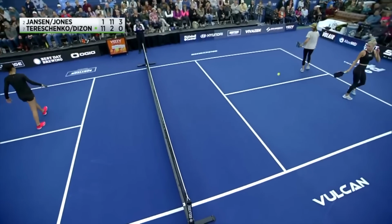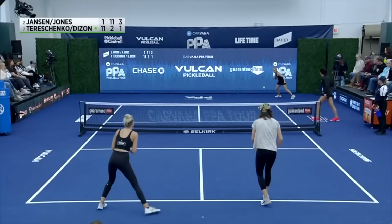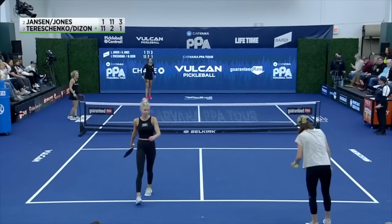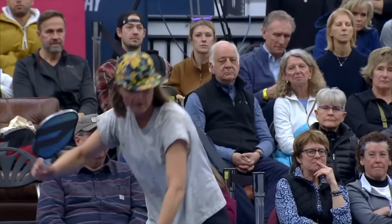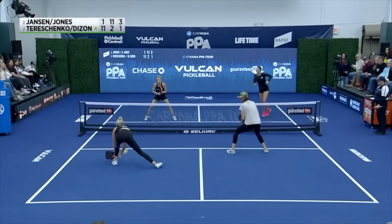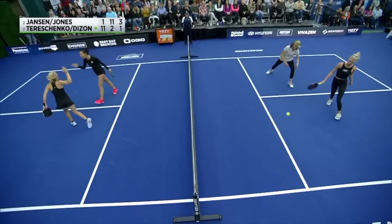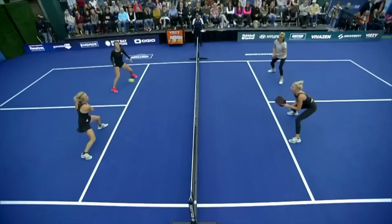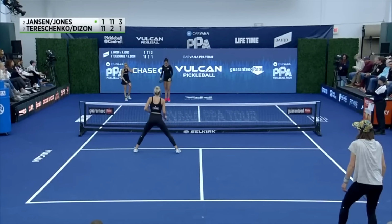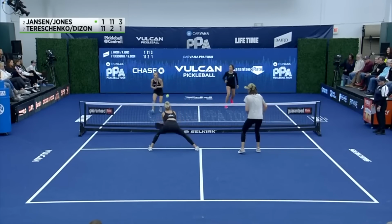Point. Yeah, dink just carried a little too far for Jansen there. Nice shot by Dizon. Second serve. Yeah, Tereschenko trying to drive that ball and catch Jones unwinding the stack, but the ball just didn't really sit up into her strike zone there. Side out. And Jones is seeing the ball so much bigger after game one, whether she's blocking or countering. The timing of her volleys really seems to be on point at the moment. That replay really got the timing down. How well she connected on that swing two-hander.